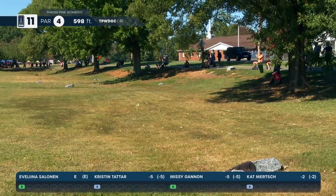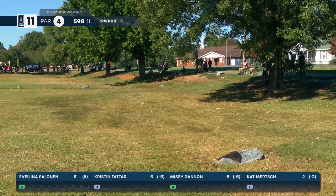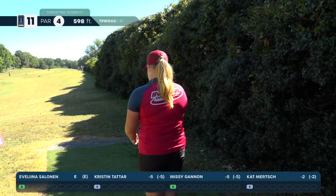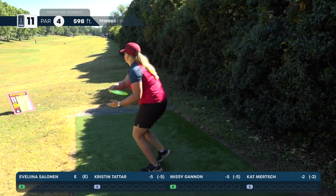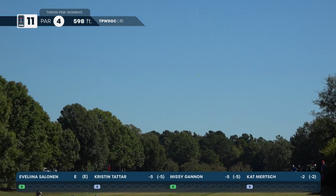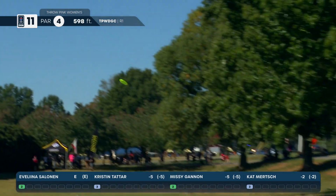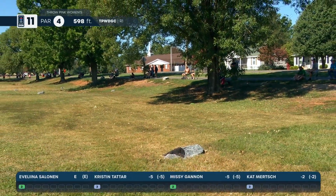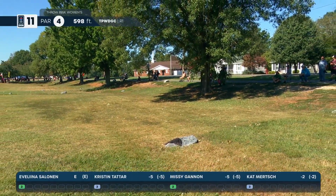And Missy's going to check up perfectly off to the left side. That'll give her options for a second shot. Yeah, and that's typically where you're going to see the FPO players going, just over that first pocket before the second pocket. Now neighbors with Missy is where we'll find Eveliina.